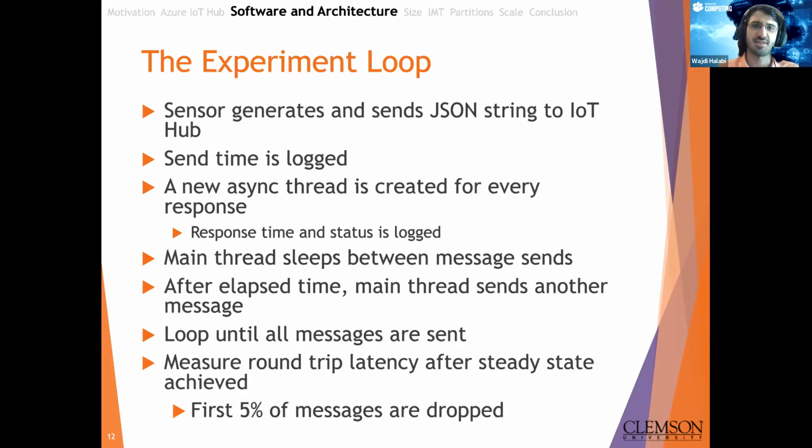That response will either say the message was processed and everything's good, or that the message was not processed and destroyed. So that will happen if we exceeded our throttling limits or if Azure rejected our message for any other reason. So we log that status as well as the time we received that callback. And the difference between our receive time and our send time is our IoT Hub round trip latency, which we use as our indicator for how well IoT Hub is performing.